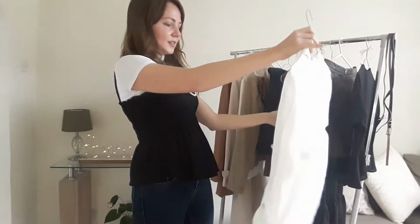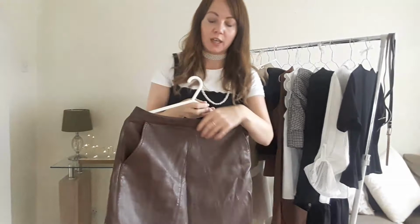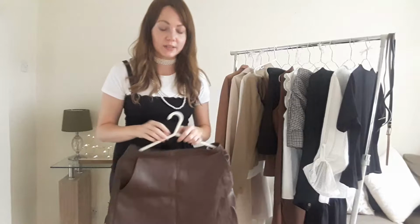So my next item is a pleather skirt. Now this was from Zara originally, but I actually got it off eBay. I think it was like £6. I'm absolutely obsessed with little leather skirts. I just think they look really nice, and again, so easy to transition through the seasons. So this one I've been wearing without tights for summer because I think they look really chic and a little bit sexy, but not inappropriate for work.